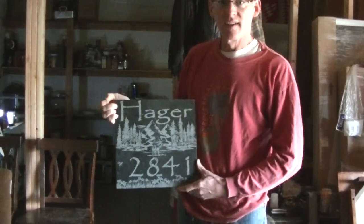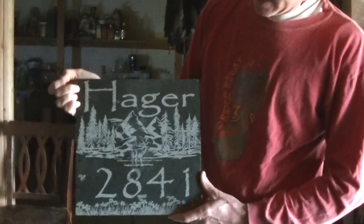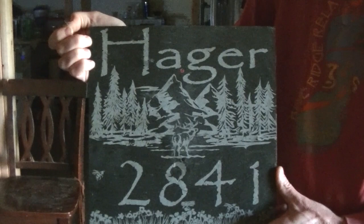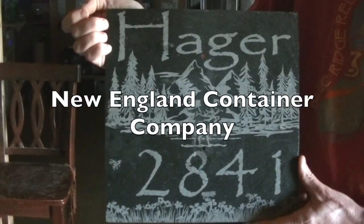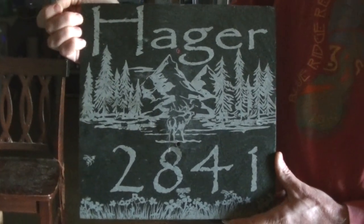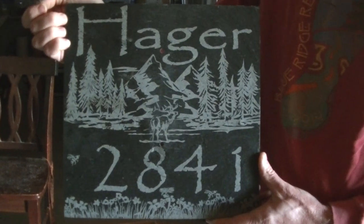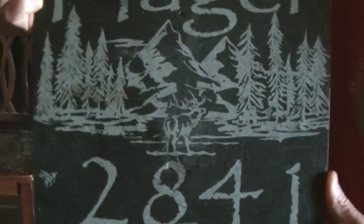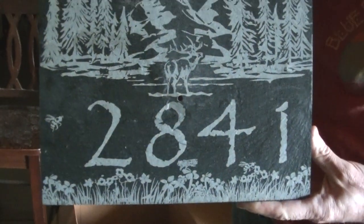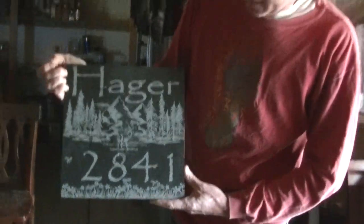Here we go, Hager 2841. We have our official address sign from a friend of mine who's been a friend since childhood. His name is Craig Bertrand, and he owns the New England Container Company, and he makes custom-made laser-etched signs along with a lot of other things, and he custom-made us a sign for our new home. This is going to go up and be our marker. We've got an elk, then mountains in the background, some evergreens, some wildflowers with bees. It's all about us, and we're excited to hang it up for our new home.